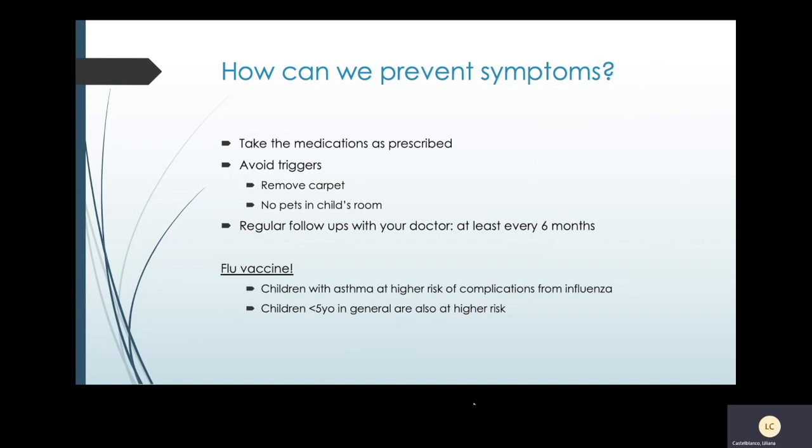Very important for everyone, but especially in children with asthma. Children with asthma are at a higher risk of complications from influenza. Children less than 5 years old in general are also at higher risk. So something very important is to get your child their flu vaccine once flu season rolls around, to try and prevent them from getting influenza and having a bad asthma attack with that.